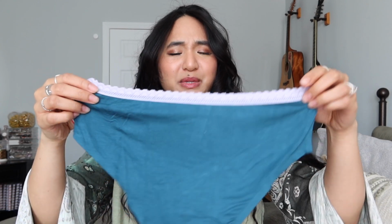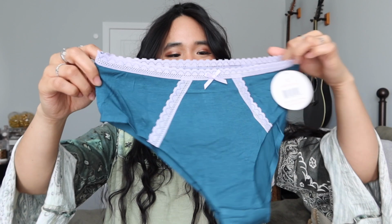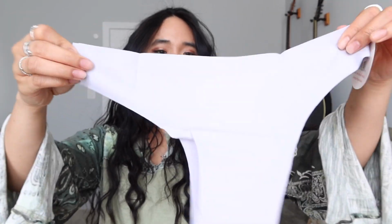This one looks like it's gonna be cheeky too, but this one is a different material. Feels more cottony, very stretchy. I feel like this one would be really good for that time of the month. Very, very cute. And this one was also originally $12. Very cute so far. The last pair that we've got is super, super cute.